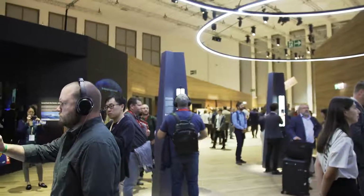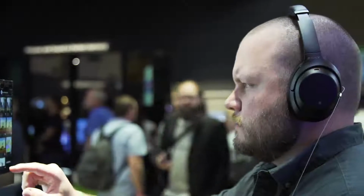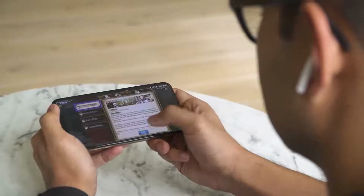IFA was the last major tech trade show of the year, so now that we're headed into fall, we're only looking at a few one-off events from the likes of Apple and some other companies where they could possibly introduce more true wireless earbuds. It's likely that Apple will have maybe 1 or 2 events before the end of the year, so 1 or 2 opportunities to introduce the next version of the AirPods that we've heard so much about.